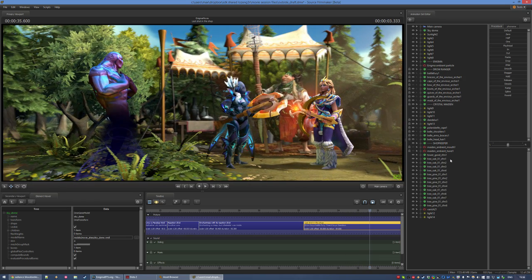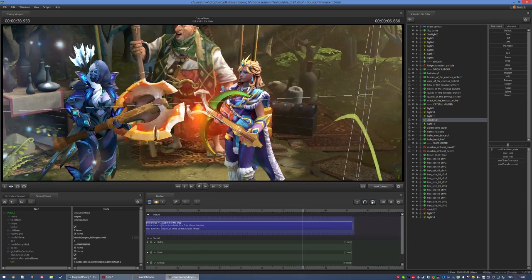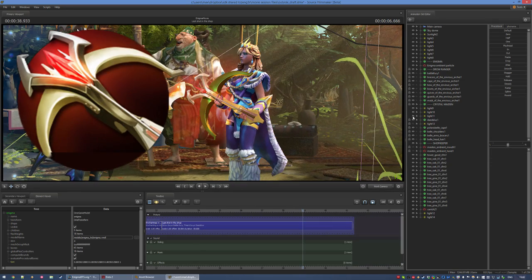The Daedalus model was made by Hoff. He based himself off of the in-game icon. And once again, because I need people to recognize the items as fast as possible, I used a red volumetric light to make it look like the icon, which has a red background. I'm also making Crystal Maiden hold it at the same angle.